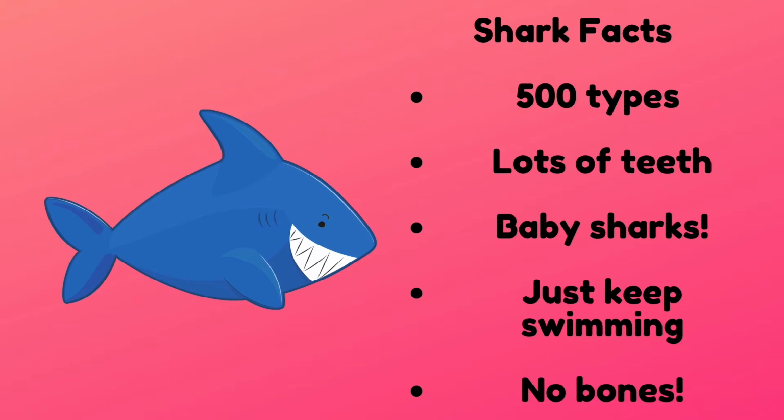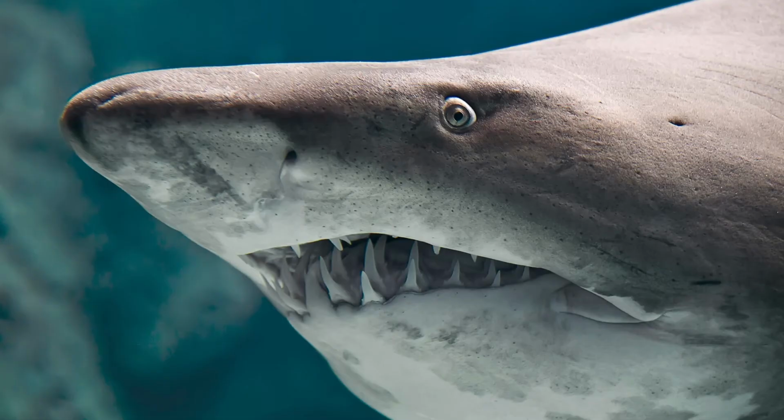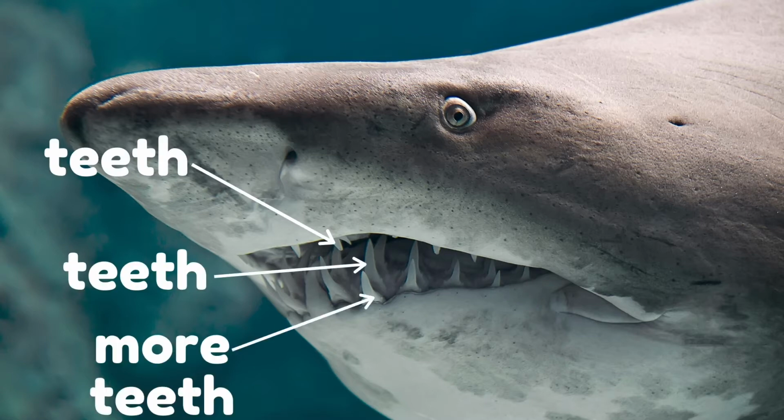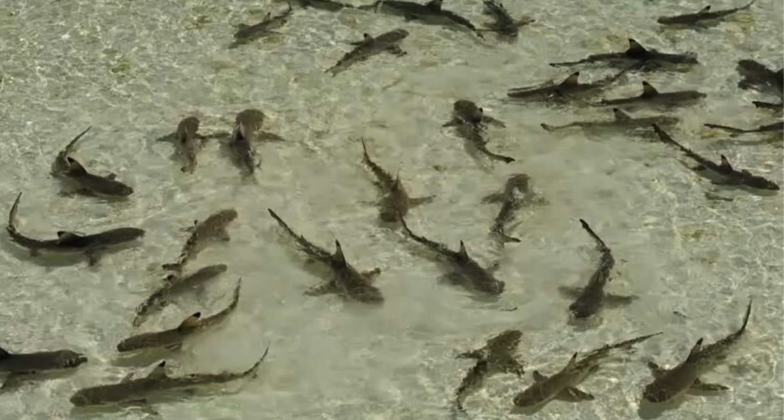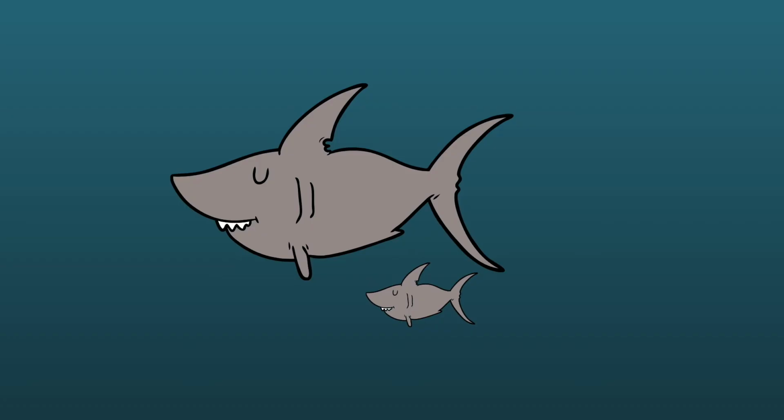Most sharks have multiple rows of teeth. Yikes! That would be one crazy dentist trip. Baby sharks are called pups. They are born ready to take care of themselves and immediately swim away from their mothers after they are born.